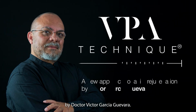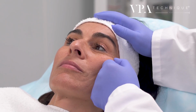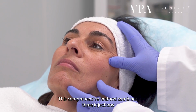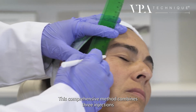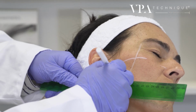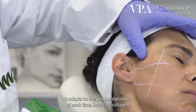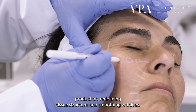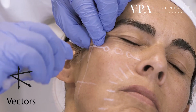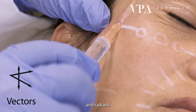VPA Technique by Víctor García Guevara. A new approach to facial rejuvenation. This comprehensive method combines 3 injection techniques in one session, targeting full face rejuvenation. It adapts to the unique dynamics of each face, boosting collagen production, redefining tissue structure, and smoothing wrinkles. Skin becomes more vibrant, firm, elastic, and radiant.